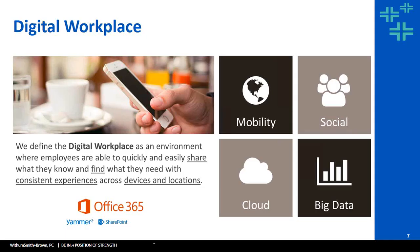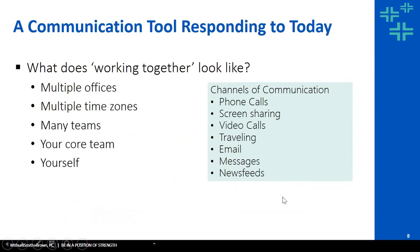All right, so jumping into Office 365 and what it is, I'm just going to talk a little bit about the digital workplace. And this is not a concept that is completely foreign or exclusive to Office 365. However, the more that I work with Office 365 and the more the features are coming out, the more I start to really understand and see myself how Office 365 is starting to exemplify the concept of the digital workplace. So really a place and environment, and in this case it's a cloud environment where employees and users are able to quickly and easily share what they know, find what they need with consistent experiences across any device and across any location. So when you start to think about what is Office 365, you also want to think about how this is actually just a tool for communication and how it's responding to today's marketplace.